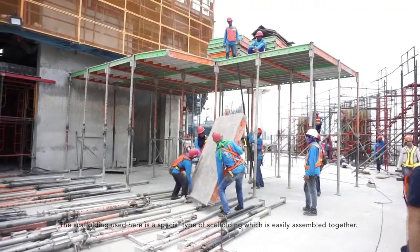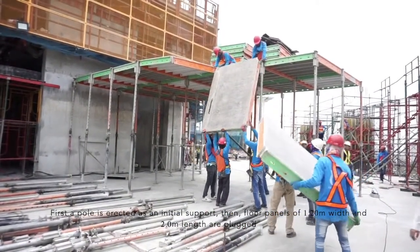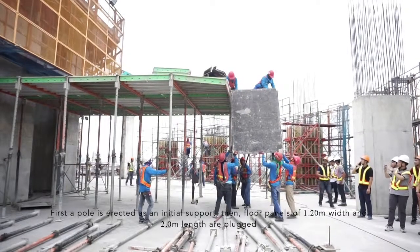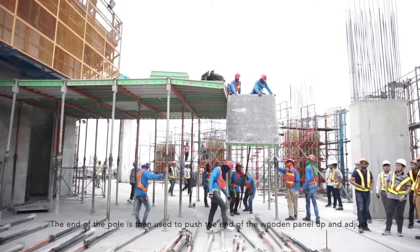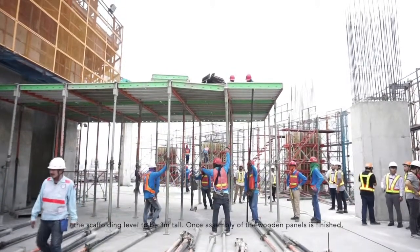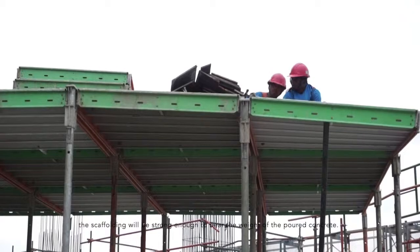The scaffolding used here is a special type of scaffolding which is easily assembled. First, a pole is erected as an initial support. Then, floor panels of 1.2 meter width and 2 meter length are plugged into the fastening latch on both ends of the pole. The end of the pole is then used to push the end of the wooden panel up and adjust the scaffolding level to be 3 meters tall. Once assembly of the wooden panels is finished, the scaffolding will be strong enough to bear the weight of the poured concrete.